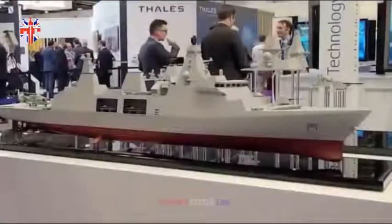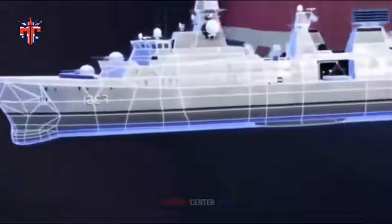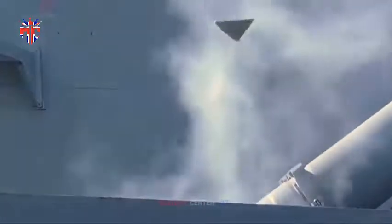The Type 26 frigates are advanced anti-submarine warships, which are expected to deliver critical protection of the Royal Navy's continuous at-sea deterrent and carrier strike group. The ships will replace the UK's Type 23 frigates, with the first set to enter service in the mid-2020s.